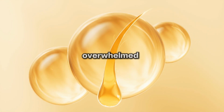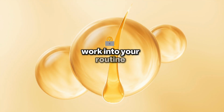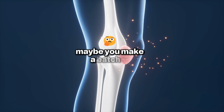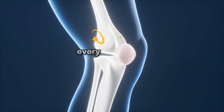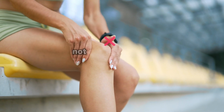If you're feeling overwhelmed, start with just one food. Pick the one that feels easiest to work into your routine. Maybe you grab a tin of sardines and eat them with crackers. Maybe you make a batch of gelatin-rich bone broth and freeze it in cubes for quick use. Every small step counts. And remember, your body responds to consistency, not perfection.